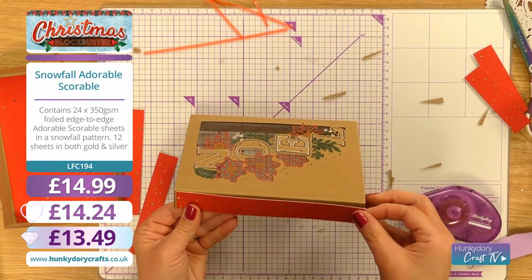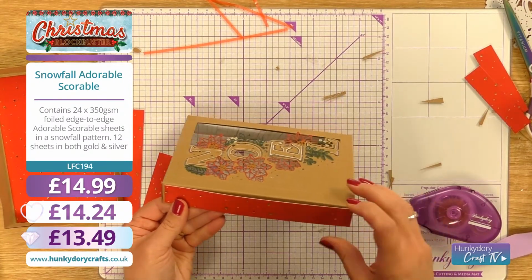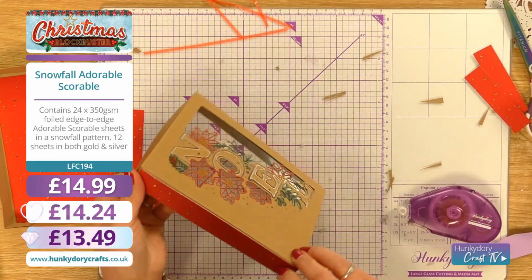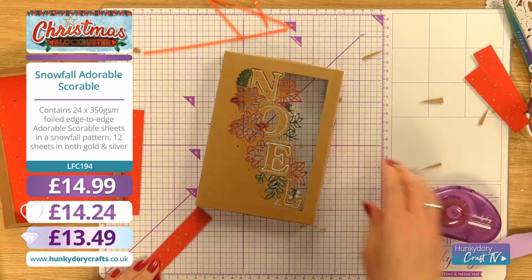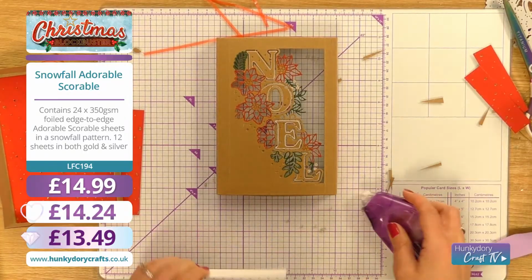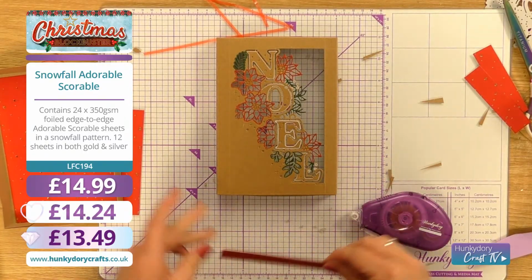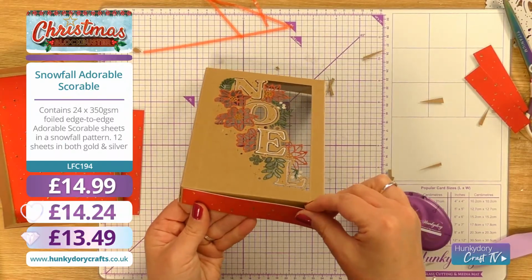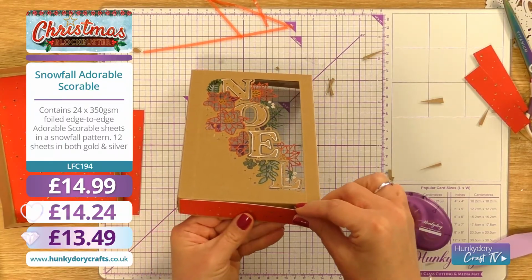So I think looking at the samples with the dies today, people have used such a variety, haven't they, of cardstock and mirror, shimmer cards, craft cards. They are going to work with everything.